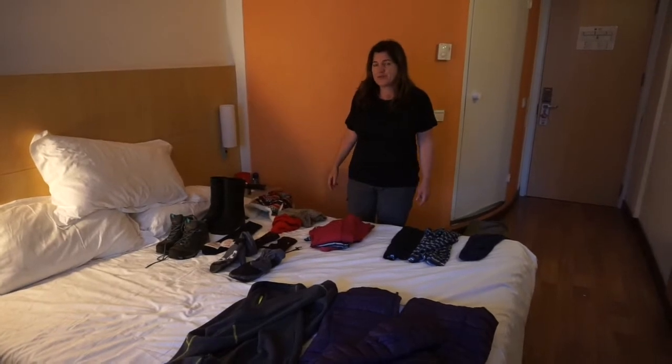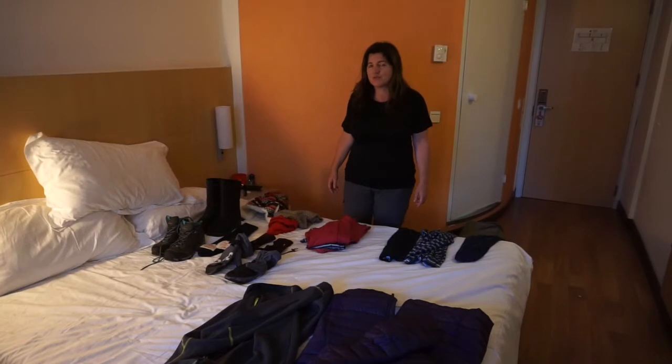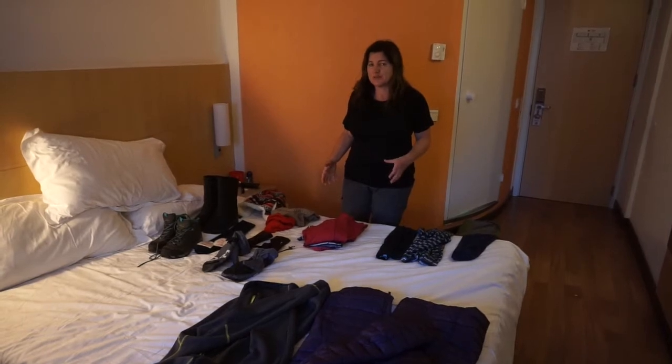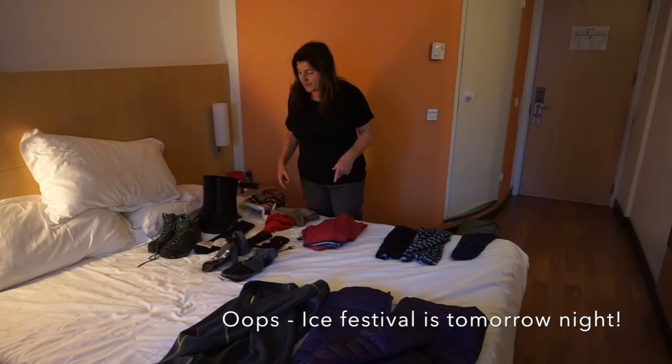Now, quite a few people have asked us about what we've been wearing while we're here as it's so cold, so we thought today we'd give you a rundown on what we've been wearing on sort of an average day and what we're going to wear tonight, because we're going to the big ice festival and it's going to be really cold. So, starting with feet.